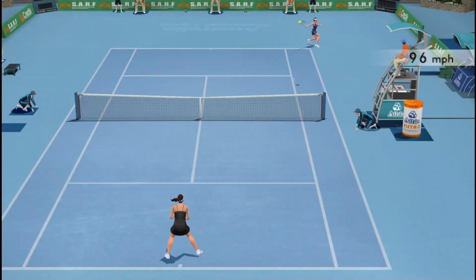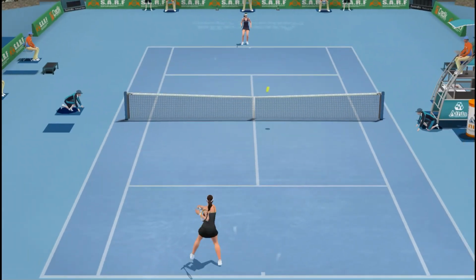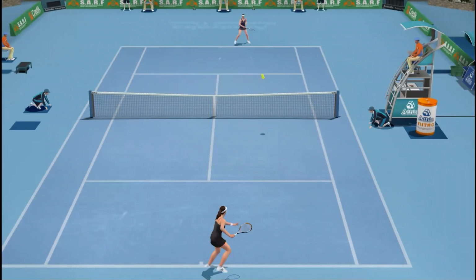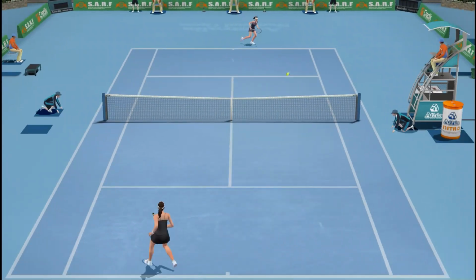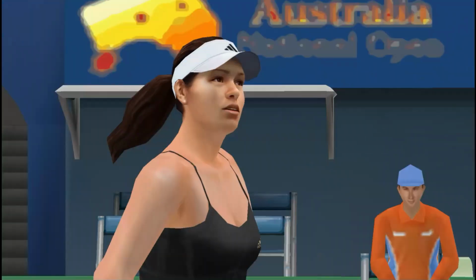Martina Hingis turns, and Ivanovic strikes one to left with depth. Forehand. Ivanovic with depth to the right. Martina Hingis turns. Backhand. Ivanovic forehand. Martina Hingis forehand to forehand. Ivanovic strikes a backhand to the right with depth, and it's a winner. Game and first set, Ivanovic, 6-3.